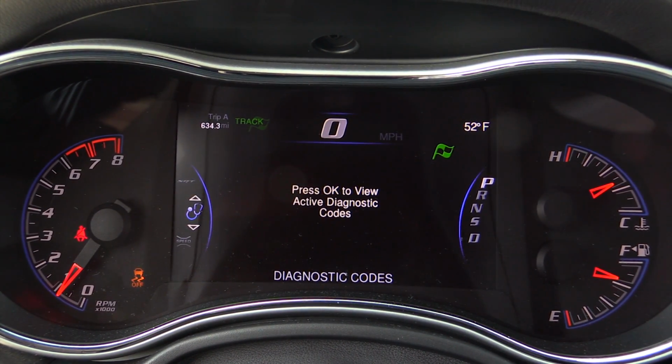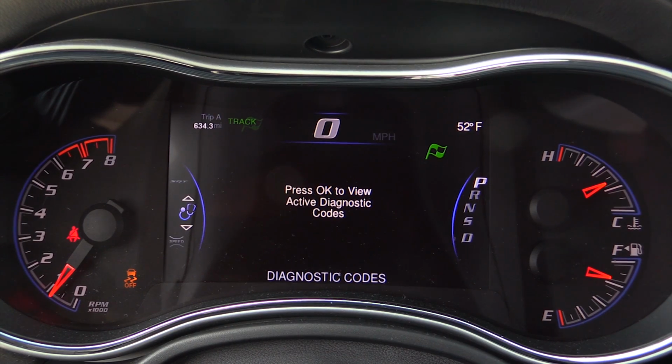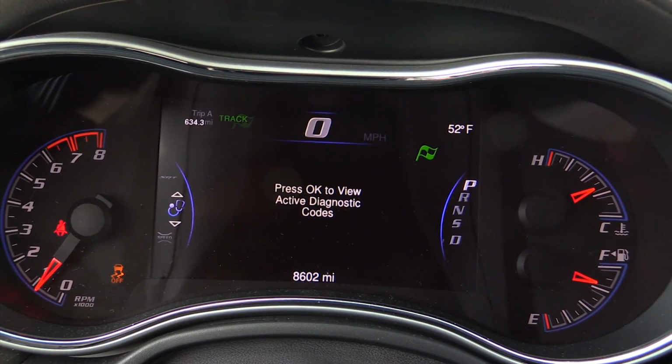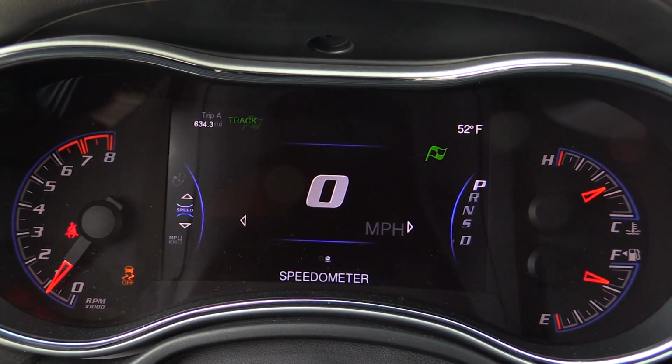Moving on down, something that's also very interesting is we can now get diagnostic trouble codes out of the system. So if we had something in the system that we needed to see, you just press OK. It would run the diagnostic trouble codes and tell you what they were.